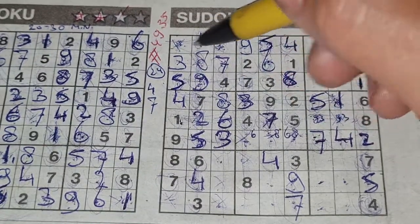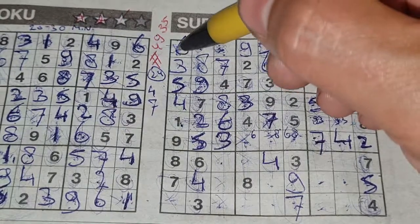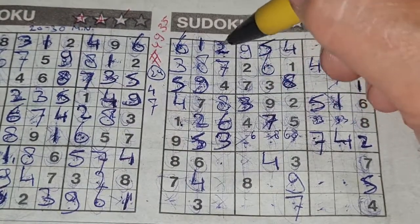So 2 numbers left, the 2 and the 6. We have a 6 in the third column, so no 6 there. 6 should be here, and the 2 goes there.